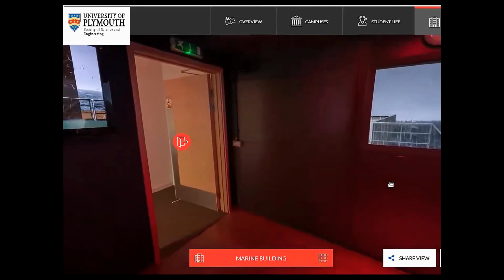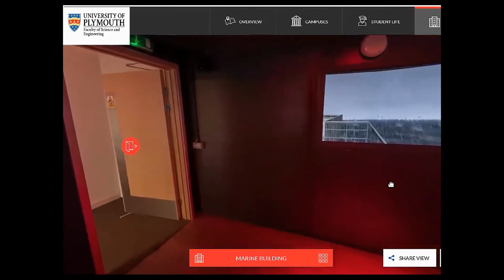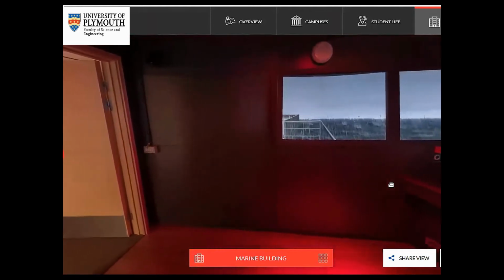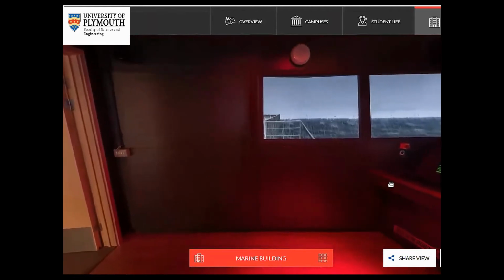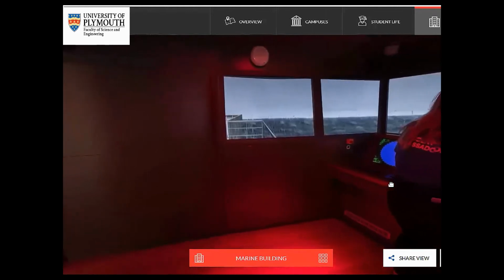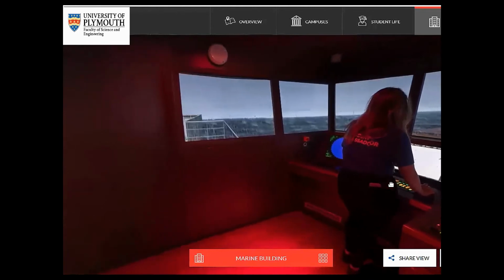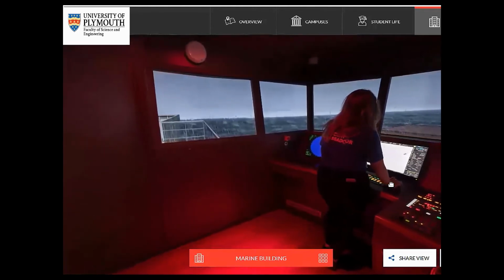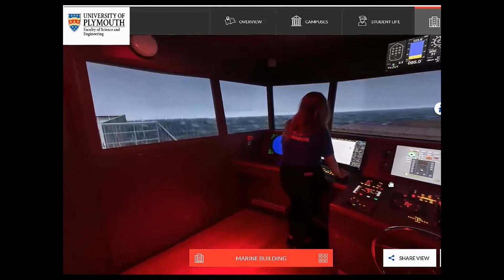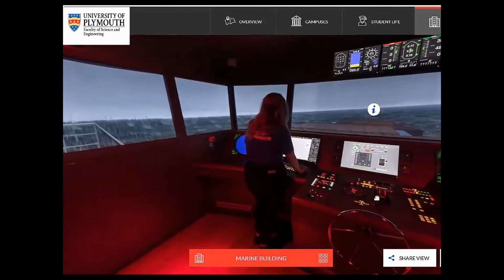It's very, very useful for our course. And as it pans round again, you can also see the myriad amount of buttons and screens that the students become used to and learn over a period of time. So it's got two radar screens, it's got an ECDIS, Electronic Chart Display and Information System, screen. Obviously we have buttons down here, from the controls to the gyro compass to the bow thruster, for example, or stern thruster. Plenty that the students can learn and practice.